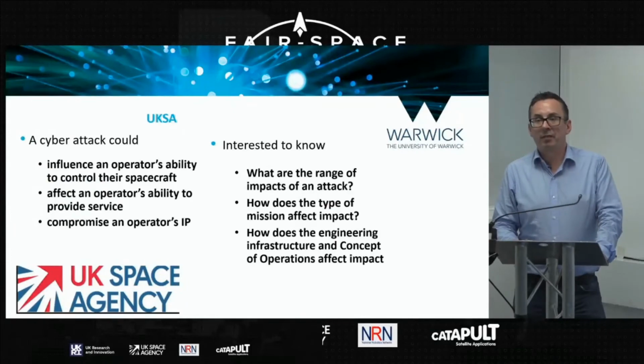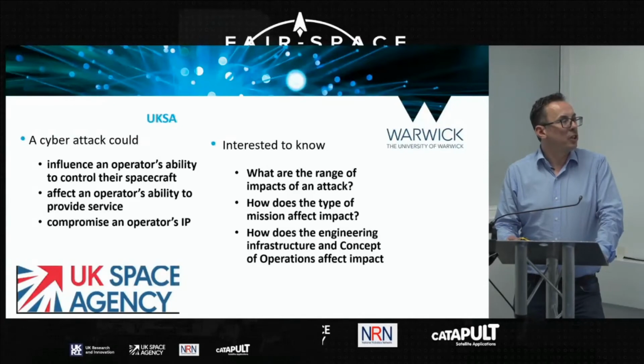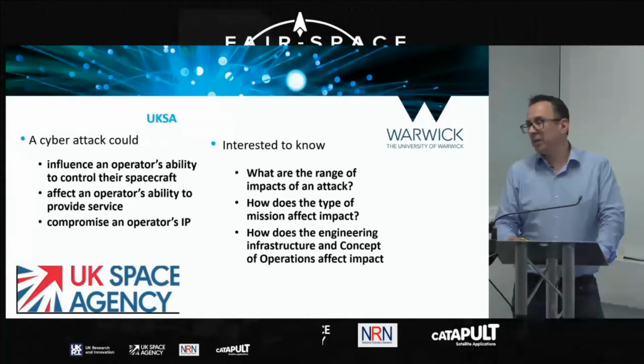We heard this morning from people at the UKSA, the UK Space Agency, and they've got some responsibility for making sure that space is secure. And they're interested in knowing what the range of impacts of attack are. Does the type of mission affect impact? And how do the engineering infrastructure and concept of operations affect impact?